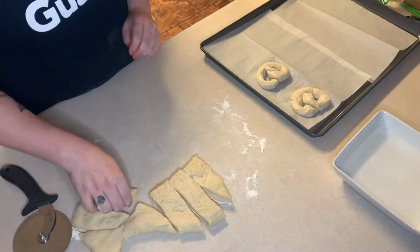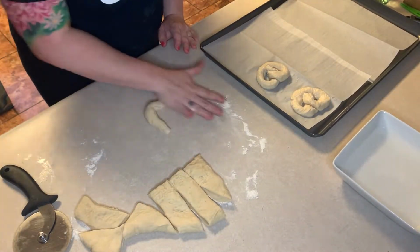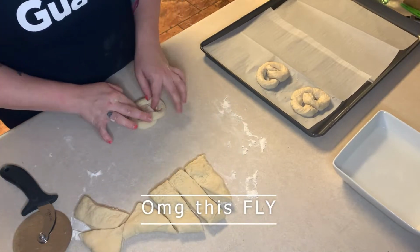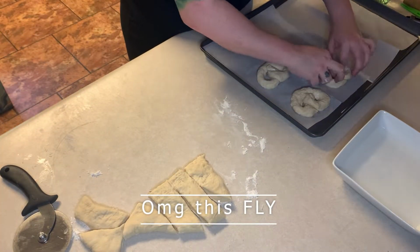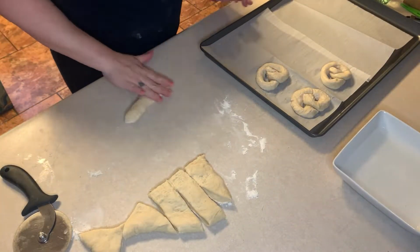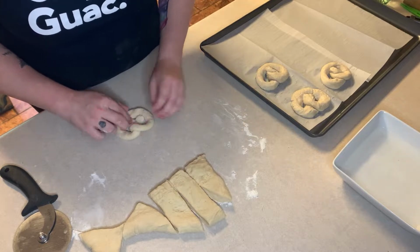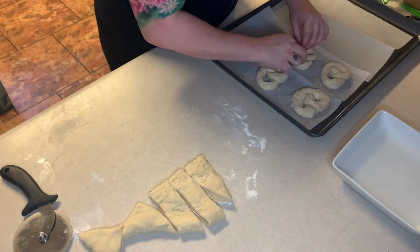But then you're going to dip each pretzel when you're done into the baking soda and water mix and put it on your pan. And once you've got them all on there, you're going to sprinkle them all with a coarse salt. I use kosher, and bake them at 400 degrees for 7 to 10 minutes.